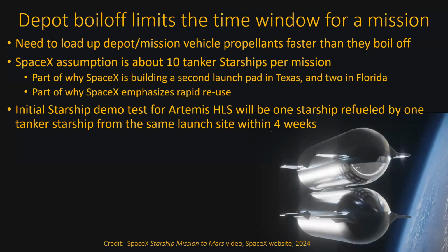There are other things to consider when planning missions involving refilling tanks in space. Most of the propellant used in getting a tanker to orbit is used up in getting the remaining propellant up there. So the payload of one tanker is much smaller than the amounts needed to fill up a comparably sized mission vehicle. So it takes a lot of tanker launches to fulfill the mission requirements for one target ship to complete the rest of the mission. The SpaceX assumption is about 10 tanker starships per target Starship mission. There are arguments about how many tanker launches will really be needed, but take that as a starting point.